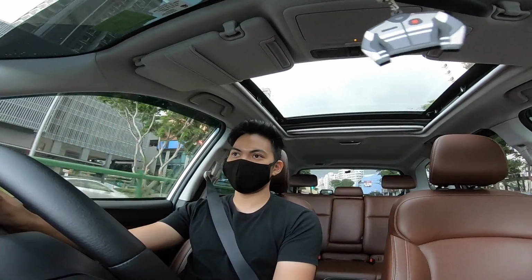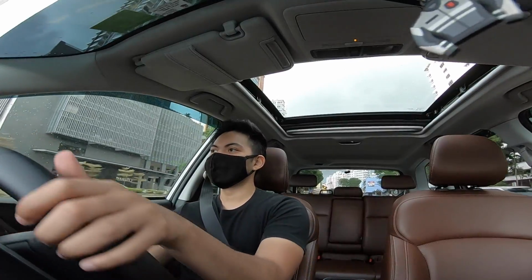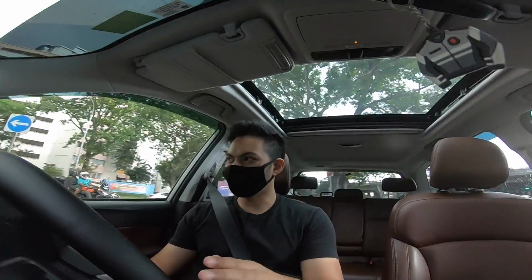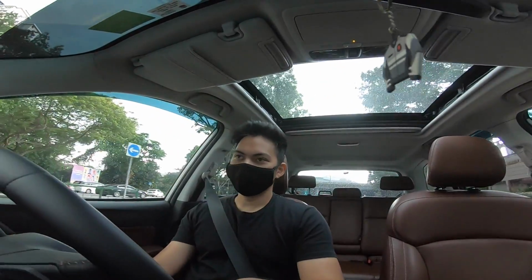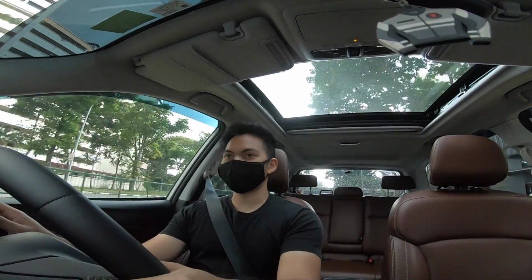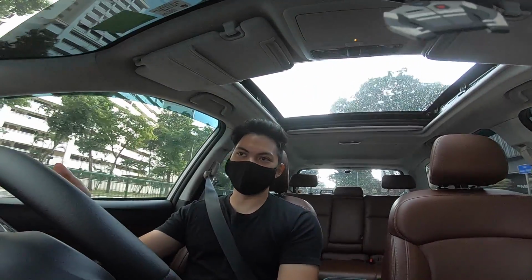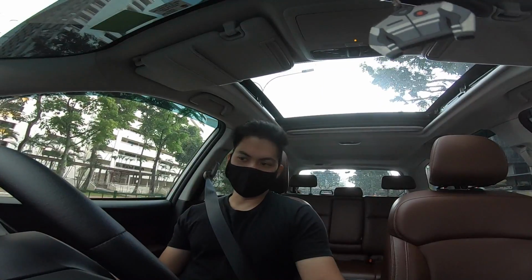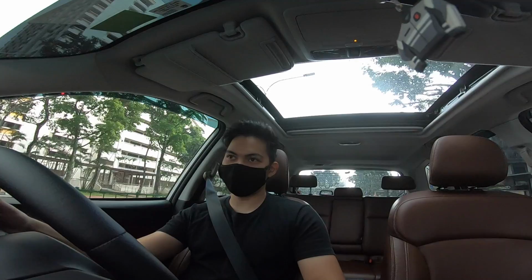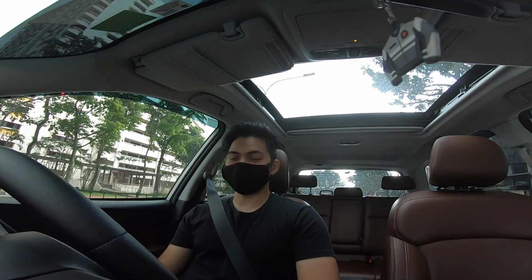If they used the same leather as they used in maybe the Levorg, for example, then driving the Forester would be quite a nice experience. But this is just a small thing because at the end of the day, you can always rewrap it, you can use a cover. You have options if you are not happy with the leather they use on the steering wheel.